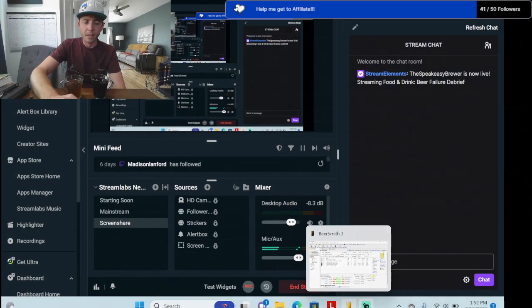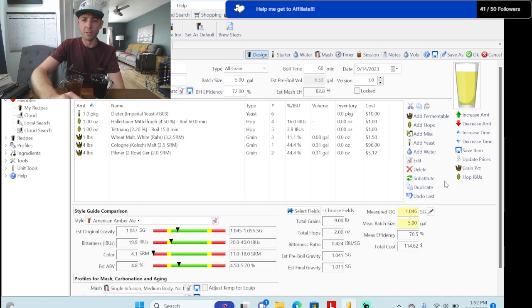Let me share my screen with you, and then once I do, check this out. All right. So this is what it was supposed to look like. This coloring right here. Okay, it was supposed to be nice, like a light gold color, and it was supposed to be completely clear. Okay, nice and clear, and that's not exactly what happened.